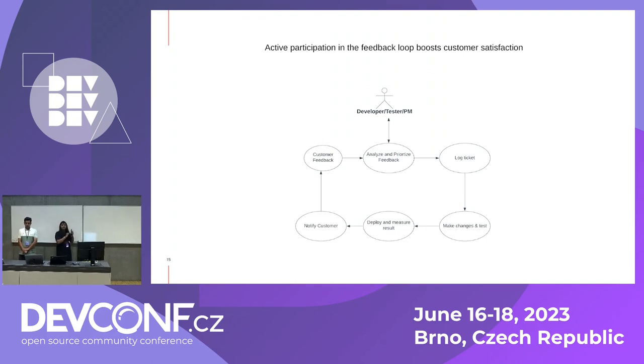On the basis of that, developers and testers both contribute and share what things need to be prioritized. We log the tickets in our ticketing mechanism and testers start working on it. In parallel, development works on fixing the things and testers start working on the test plans. Then they deploy and test, and inform the customer: these are the feedback items we received, we fixed this, and now it's ready to use. This is how testers can also contribute as a part of the feedback loop.